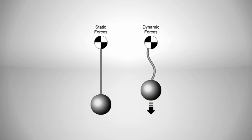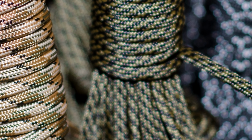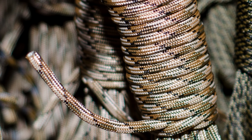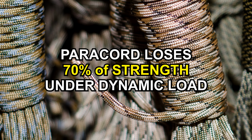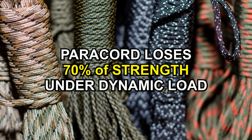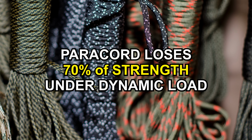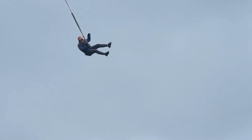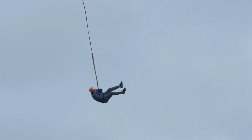It's also important to note the difference between dynamic and static strength. Most non-climbing cordage is measured in terms of its static strength. That means that paracord can technically hold 550 pounds, but only if there's no moving force or bouncing load or dynamic force upon it. Paracord loses almost 70% of its strength when on a bouncing load. That means if you were 100 pounds and you tried to bungee jump with paracord, you could pretty much kiss your butt goodbye. Not that you would anyways, because it has very little elasticity.